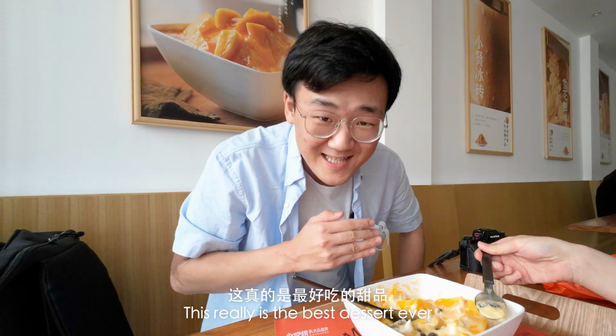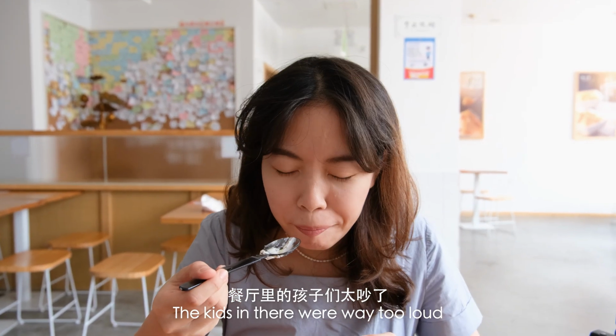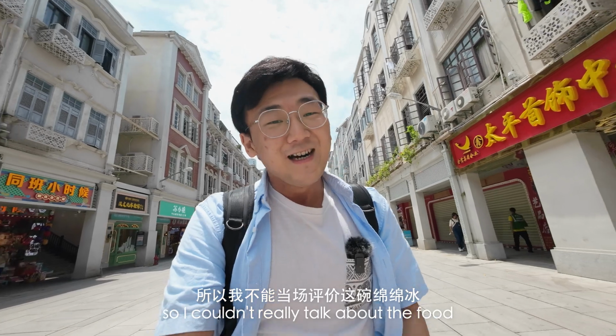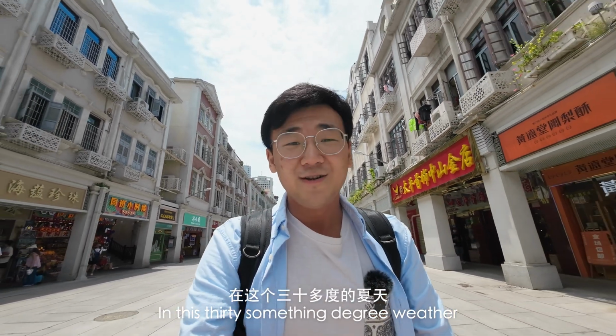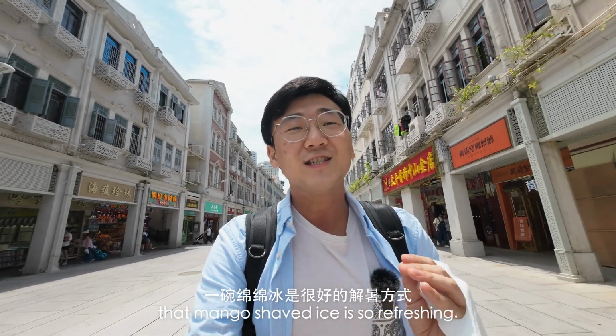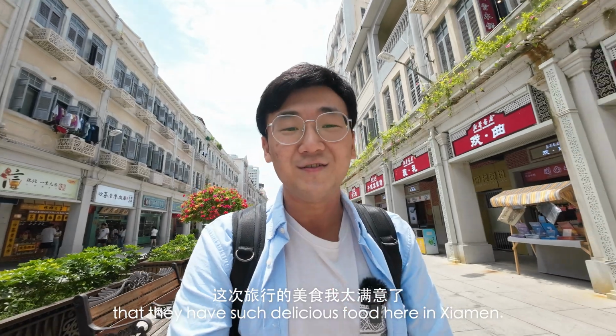This really is the best dessert ever, better than ice cream. The kids in there were way too loud, so I couldn't really talk about the food, but that was absolutely delicious. In this 30-something degree weather, that mango shaved ice is so refreshing. I am so happy that they have such delicious food here in Xiamen.